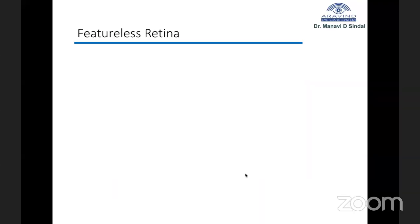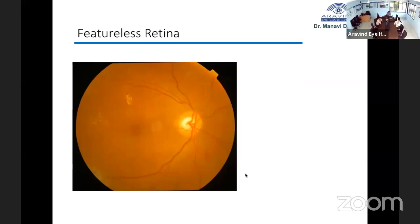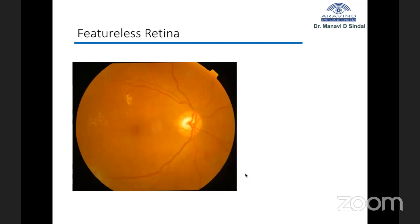Another condition is something that is called a featureless retina. It means that when you look at a retina clinically, it appears like a mild to a moderate diabetic retinopathy. You do not obviously see any signs of neovascularization. This can occur sometimes in patients with renal involvement also.